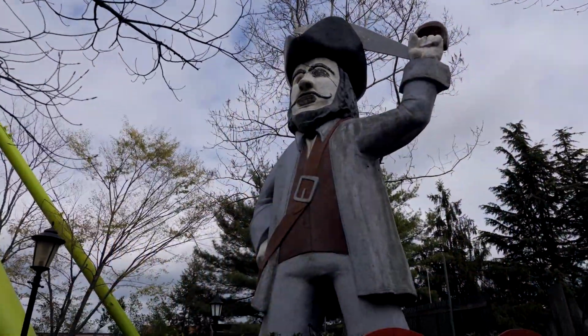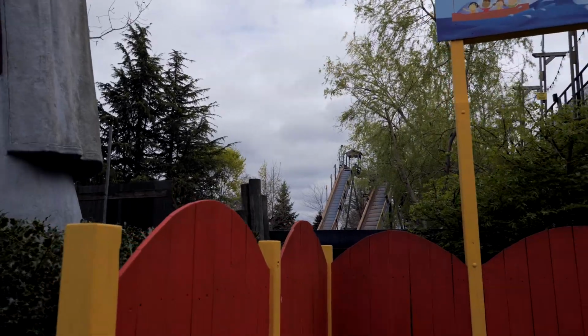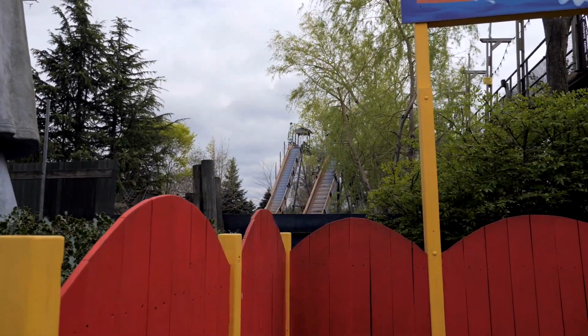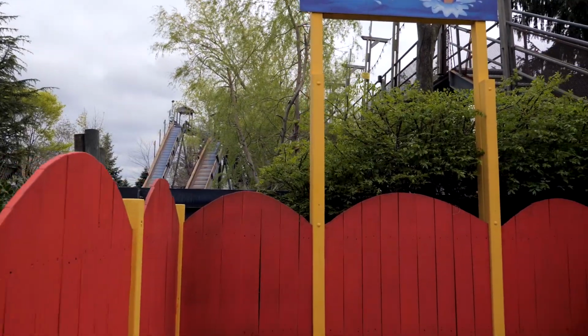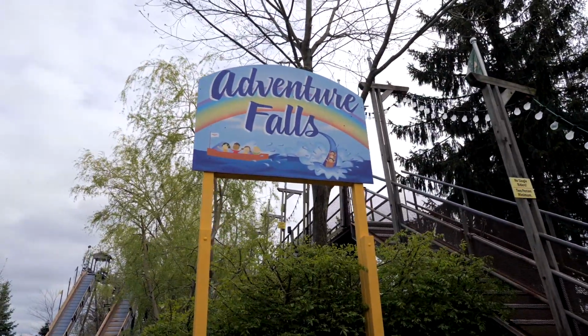I kind of really like this giant pirate that they have here. But yeah, unfortunately, I can't see anything back there, but there is some sort of drop. I wonder what they're planning on doing with that space, because everything else is open. Oh well, maybe another day, Adventure Falls.